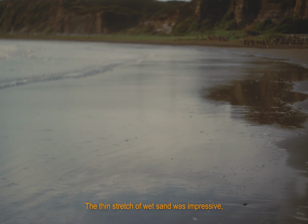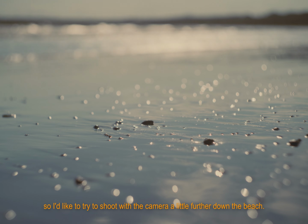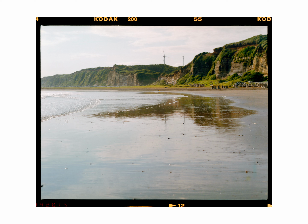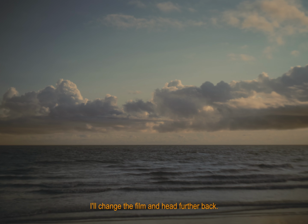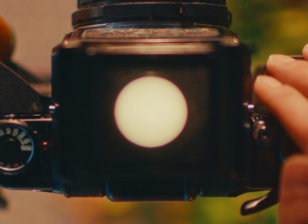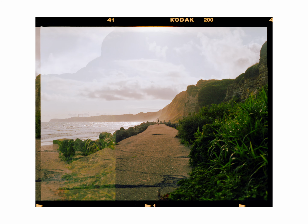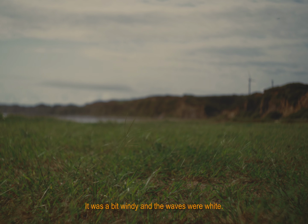The thin stretch of the wet sand was impressive, so I'd like to try to shoot with the camera a little further down the beach. I will change the film and head farther back. It was a bit windy and the waves are white.